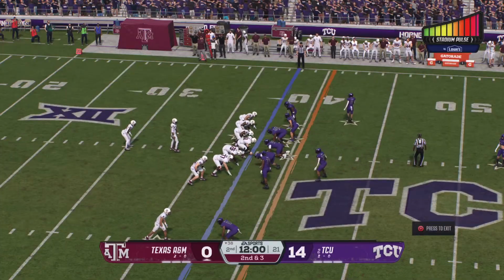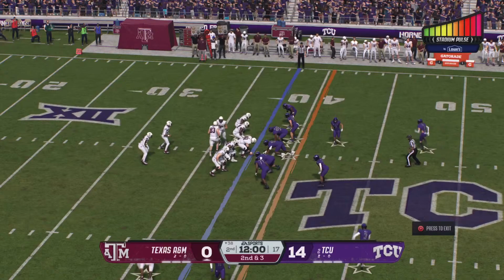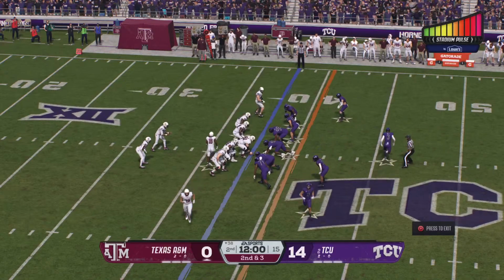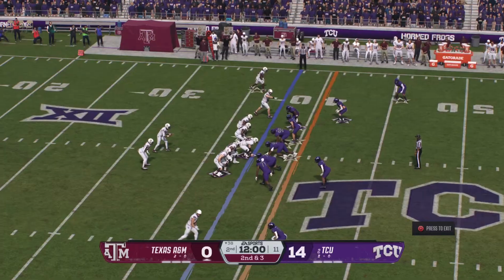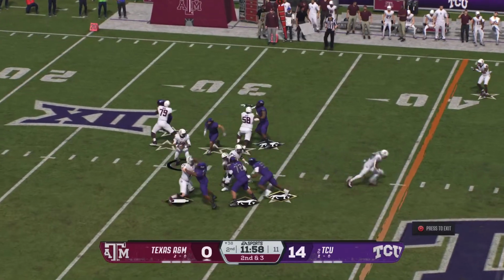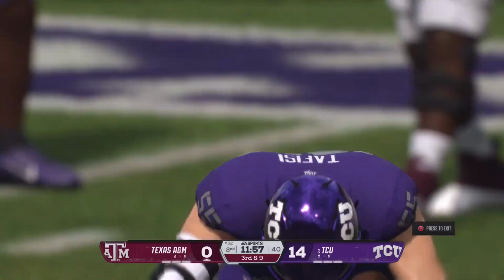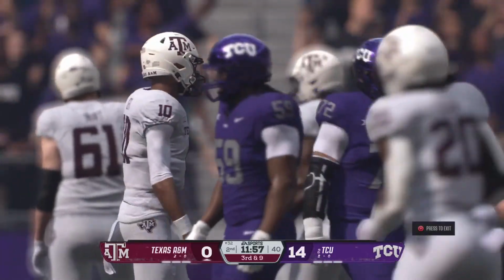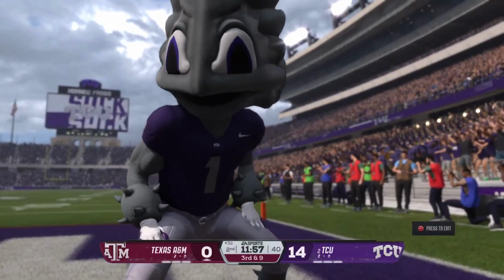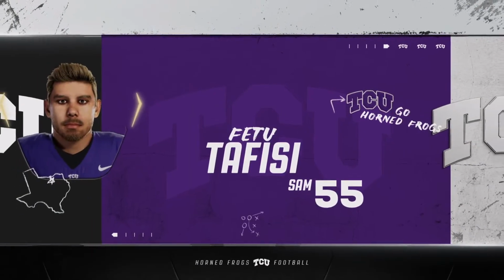Offense setting up for a second down play. From the shotgun, drops back. Blitz and a quick sack. I like how this defense is bringing pressure from all over the field, and that's the key in putting together a good defensive strategy. On this play, it came from the outside linebacker, and he gets to the quarterback.